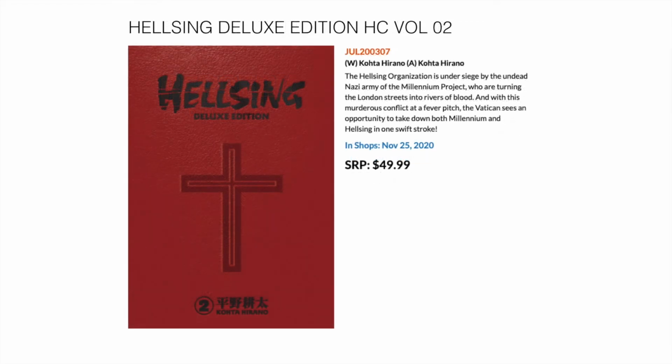Same style of hardcover, we have Hellsing. So Hellsing just kicked off a couple of months ago with the first hardcover, so this is the 2nd in that collection. Same build quality, same paper quality as Berserk that we just covered. So these kind of fit hand in hand with black and red for their kind of fake leather covers and will look amazing on your bookshelf. Highly recommended.